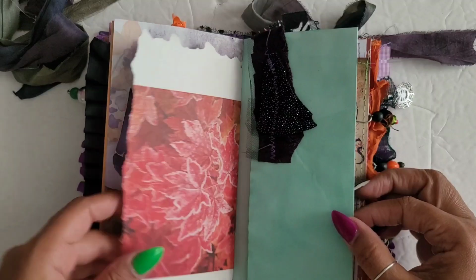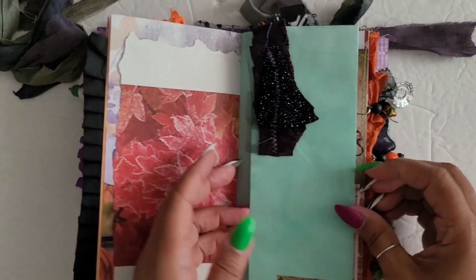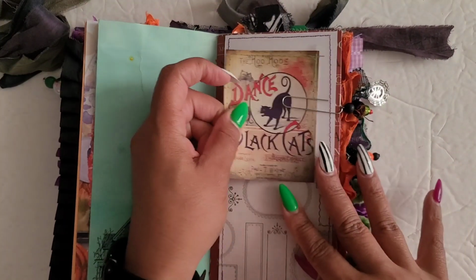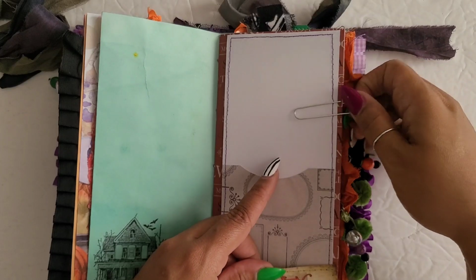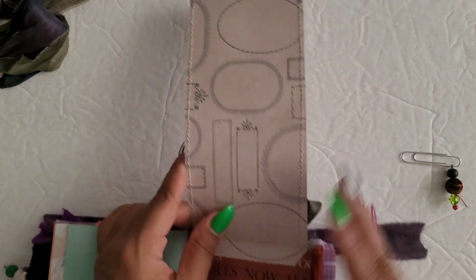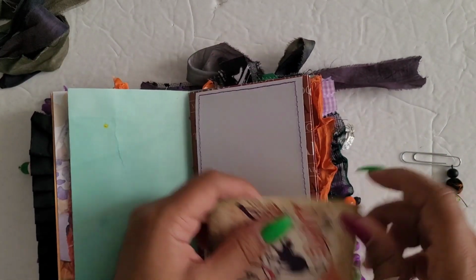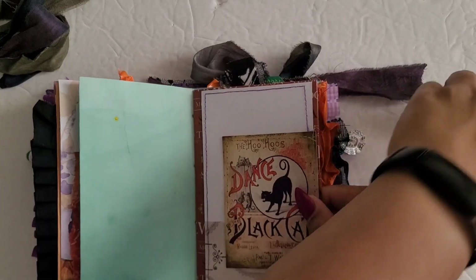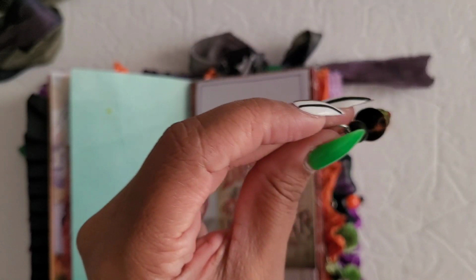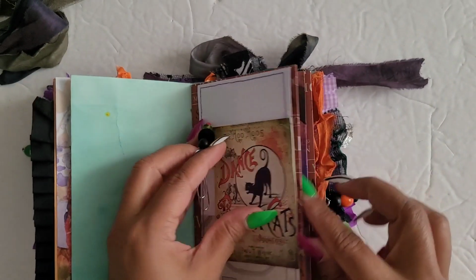These are Ideals book pages with a harvest theme, I believe. And then here all three of them will have one of these, which is like a pocket, so you could put something in here and then flip up, and then maybe do something even on the back side of this, and then you have this whole back piece here. They all have one of these beads on them, but they're little black velvet beads, which is really cool.